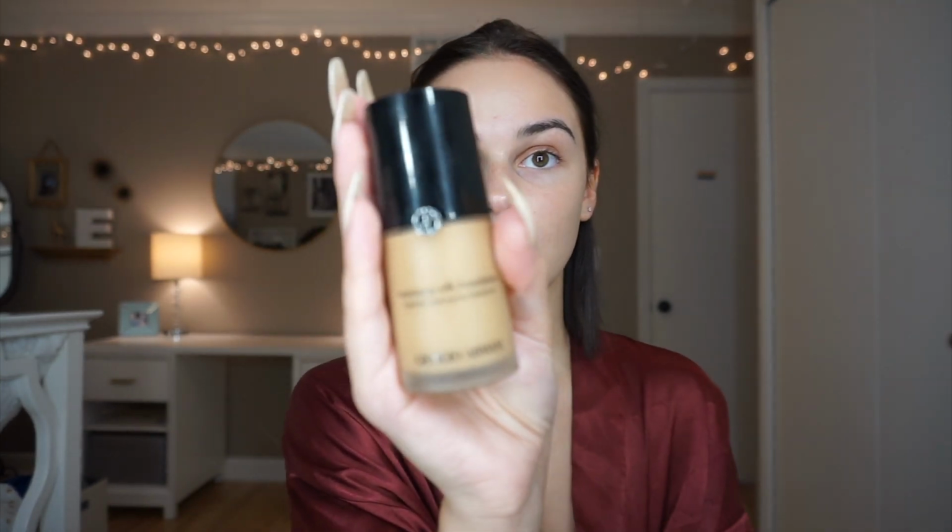For foundation, I'm going in with the Giorgio Armani Luminous Silk Foundation. Funny story, I bought this a while ago just because obviously this is like a cult favorite. Almost everyone talks about this. And then the other day, Kelly, my best friend, you guys have probably seen her in my videos before, was like, hey, have you ever used the Luminous Silk Foundation? She just asked me how I liked it. And when I first purchased this, probably over a year ago, I hated it, never used it. That's why I have a full bottle.